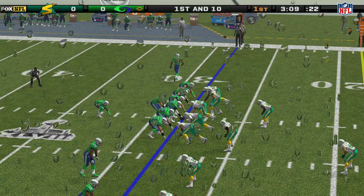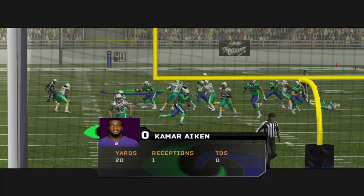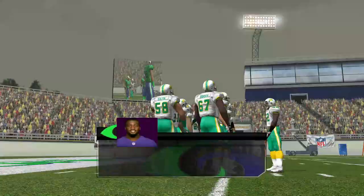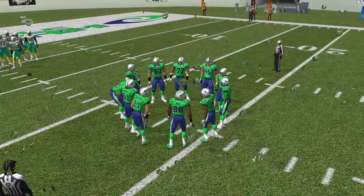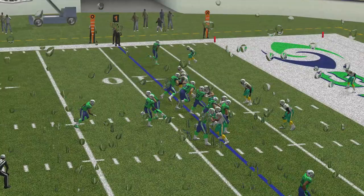Gets the pass off, and it's complete. Number 21 is there for the tackle at the 8. Keep the throttle down. Tucks it away. Shoulders comes up to make the play.